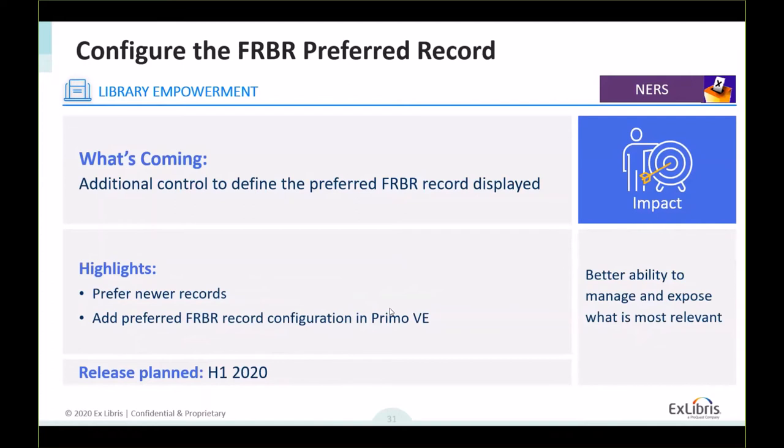Okay, next slide is about configuring the FRBR preferred record, another NERS enhancement, where we are offering more control to define the preferred FRBR group that is going to be displayed. So letting you prefer newer records, setting the date as more prioritized when choosing the preferred record. This is something that we are adding to Primo. And in Primo VE, we are actually going to have the entire configuration of providing the control based on either date or resource type or more configuration options, to let you choose which is the preferred FRBR record, what would be the logic to select the preferred one.